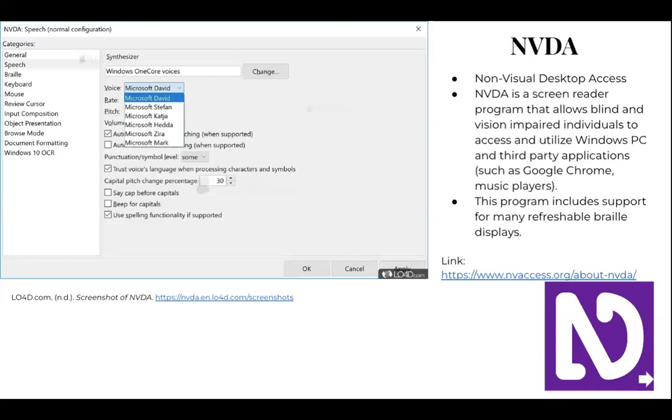Next is NVDA. NVDA stands for Non-Visual Desktop Access. NVDA is a screen reader program that allows blind and vision impaired individuals to access and utilize Windows PC and third-party applications, such as Google Chrome or music players. This program includes support for many refreshable Braille displays. Other features that you can change and set based on preference include speech synthesis and automatic document scanning. In this screenshot, you can also see the different categories that can be altered or changed.